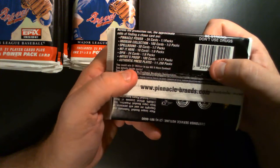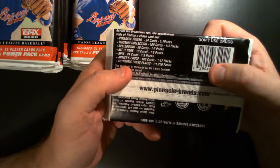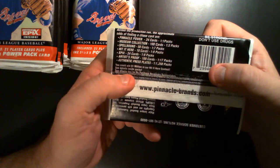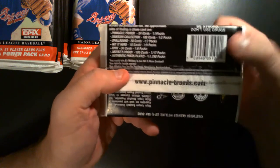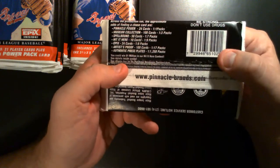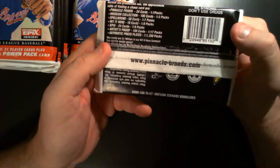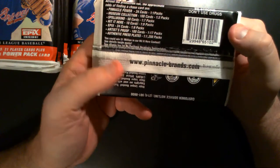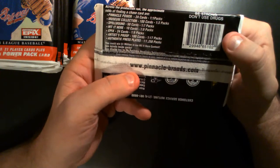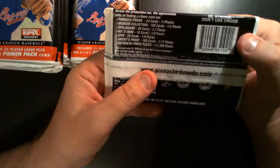Epics, that ran through all of Pinnacle's product in 1998. Those are 1 in 9. Artist proofs are 1 in 17. So we might see that. And then press plates. Pinnacle did do press plates for, I think, the last 2 years, 97 and 98. And those are 1 in 1,250. And then, of course, each pack has a Pinnacle power card, which is the oversized card.